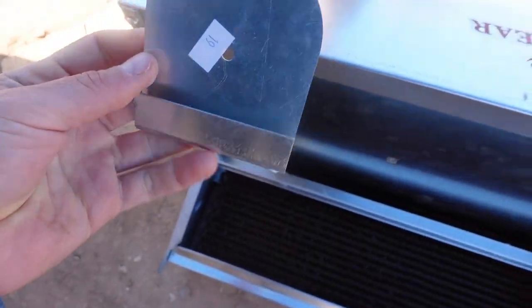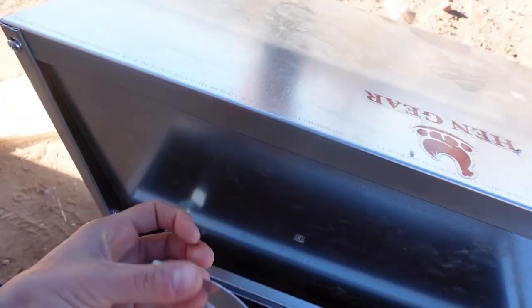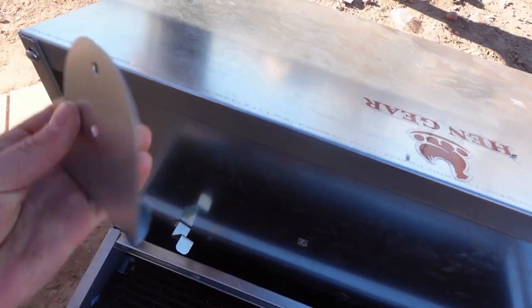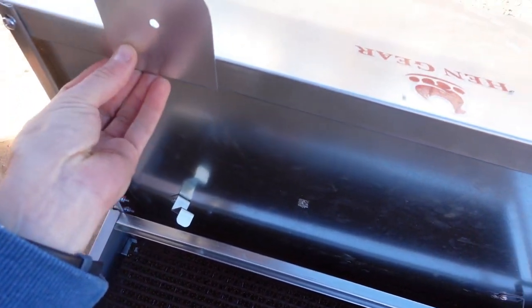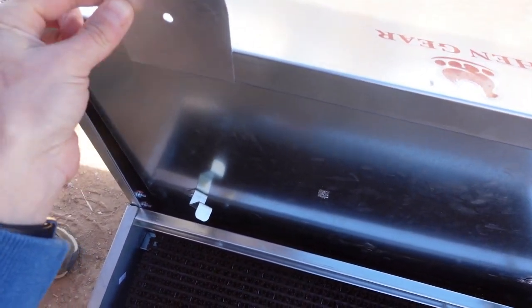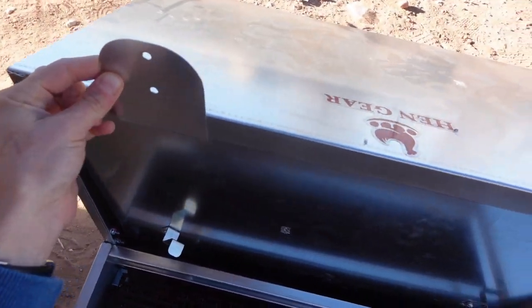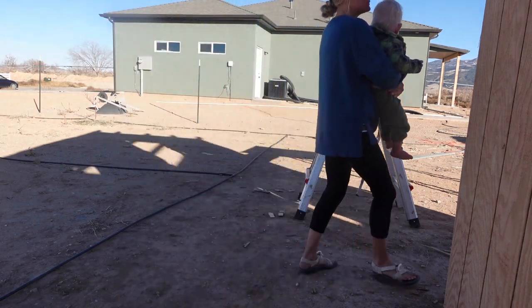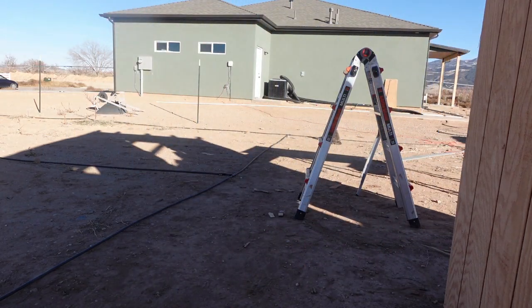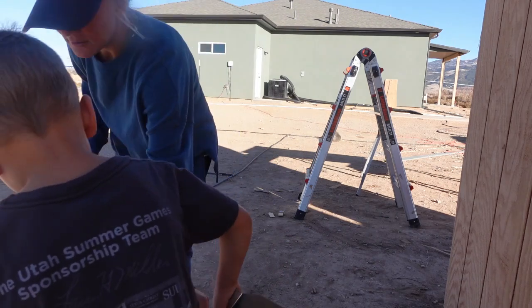So the attachment piece here, we hook on the coop, drill it on, and then it hangs like here, I think, to hold it up. And there's just two of those. Let's leave that part over here.